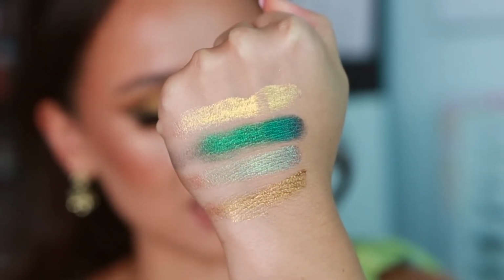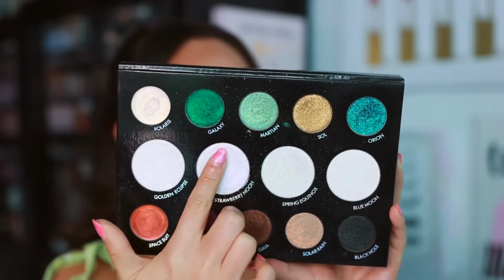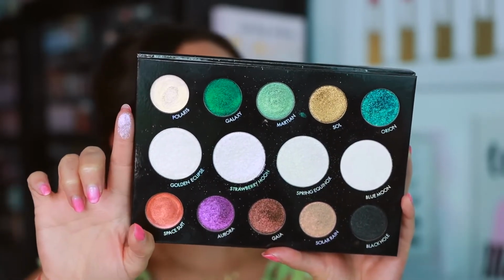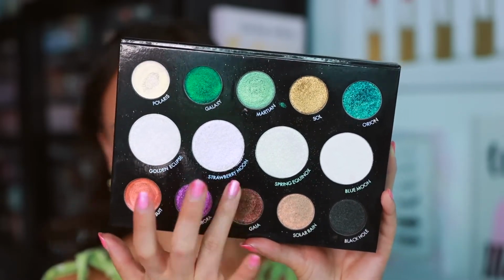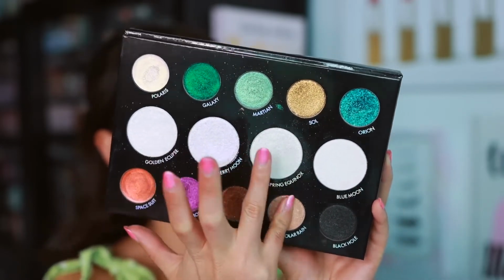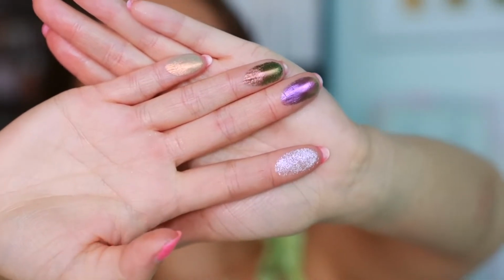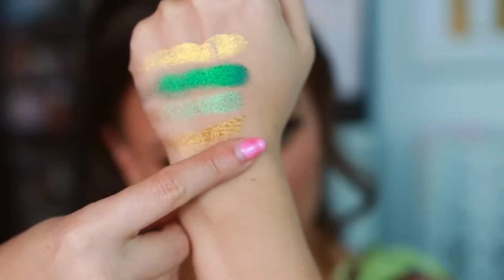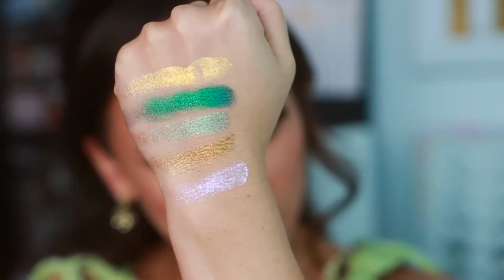We have 4 more to go in this palette. So Strawberry Moon is kind of more of a duochrome as opposed to a multi-chrome. It's almost like a highlight kind of shade. It's a little thick though. And we have Aurora, Gaia, and then Solar Rain. All of these are powders as well. And then take a look here. So you can see how you can get a little bit of fallout with Strawberry Moon. So here's Strawberry Moon. You can see now it has that pinky shift to it.